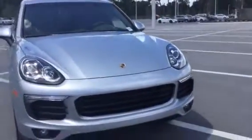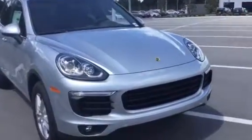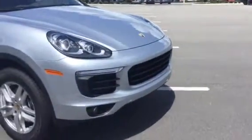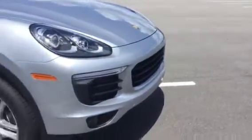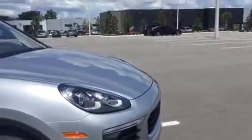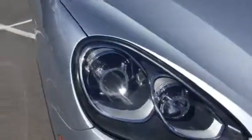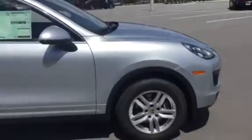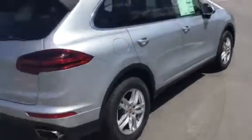You have active vents in the front that are going to help draw air in for the car to actually function properly. This vehicle is equipped with 4 sensors in the front as well as in the rear with a backup camera. You have your 4-point LED daytime running lights with bi-xenon headlights as standard. The Cayenne comes with the 3.6 liter V6 that produces 300 horsepower and 295 pound-feet of torque.